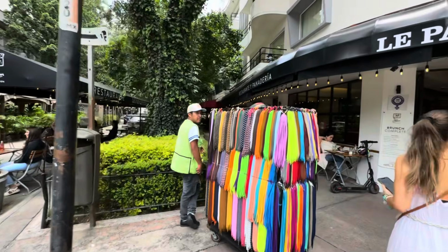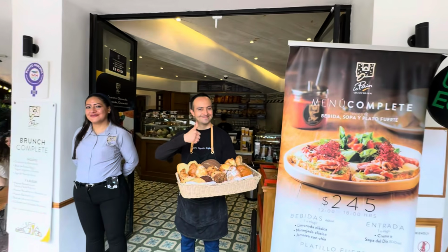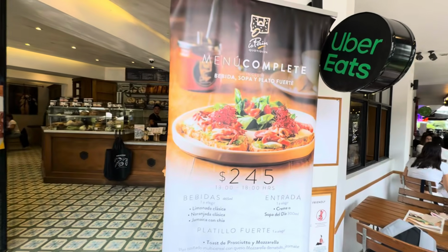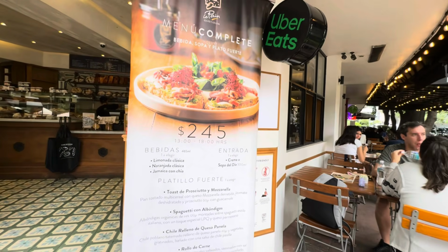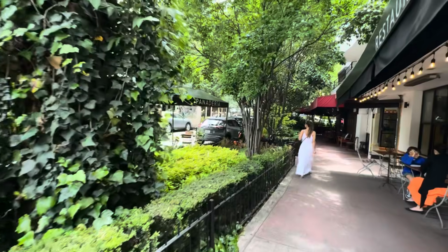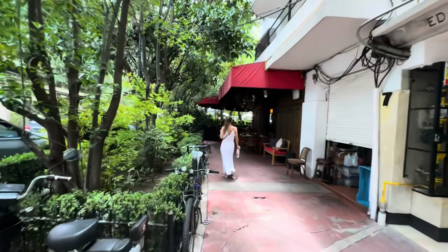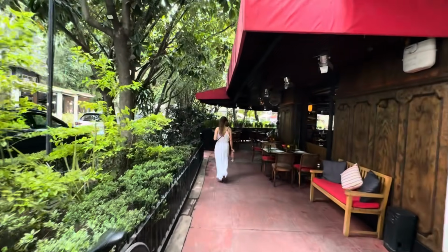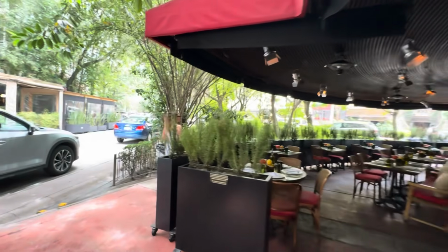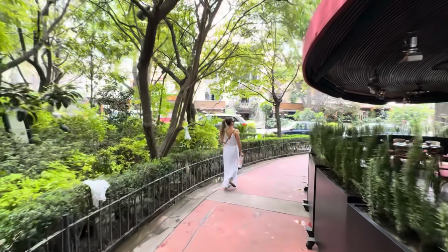Let me see if I can look at some of these menus here just briefly. So it looks like we've got some of the best bread right here in Polanco. Beautiful, looks delicious. Se ve increíble. Bienvenido, buen día. Gracias, buen día. So you can see we've got some really nice brunch spots, but honestly the prices aren't out of control. 245 pesos. I've seen some places here with espresso as little as 38 pesos. So about $2 for a good espresso. $10 to $20 for a meal for one, as far as an appetizer, an entree, and a beverage.